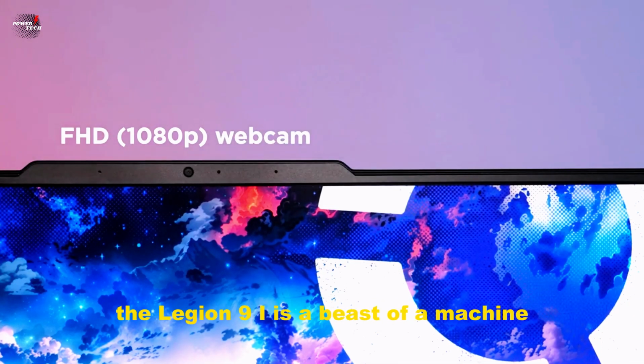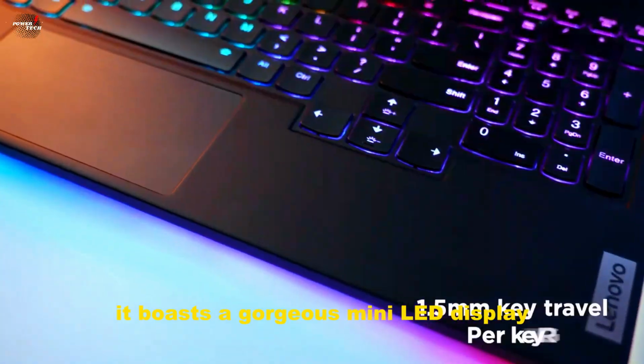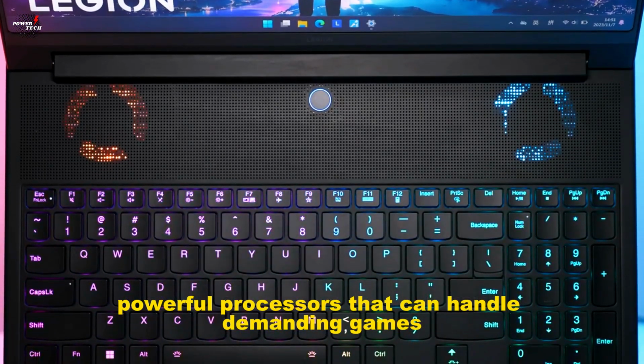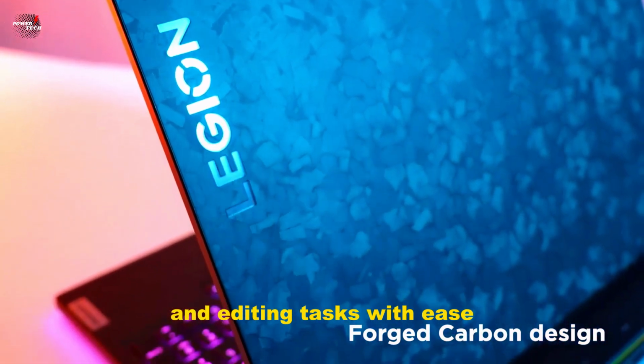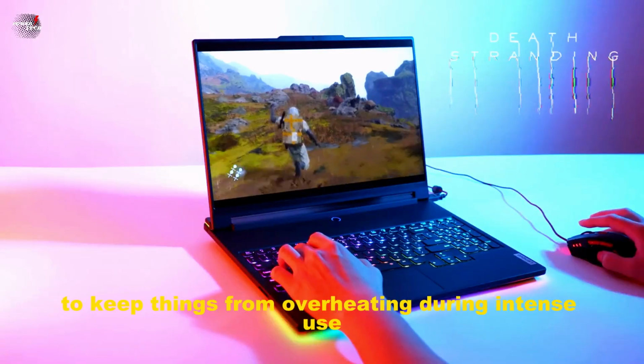Best high-end gaming laptop, Lenovo Legion 9i. Geared towards serious gamers and creative professionals, the Legion 9i is a beast of a machine. It boasts a gorgeous mini LED display with stunning color accuracy, powerful processors that can handle demanding games and editing tasks with ease, and a unique cooling system to keep things from overheating during intense use.